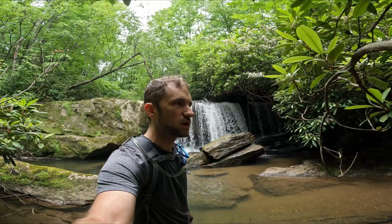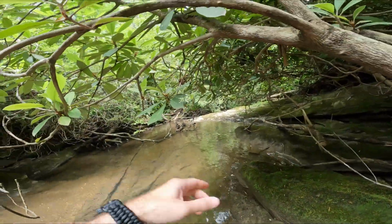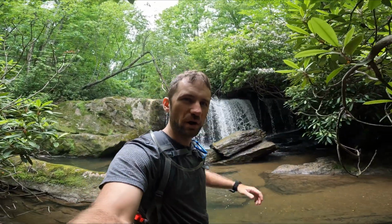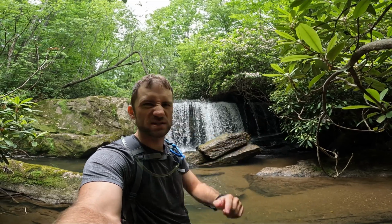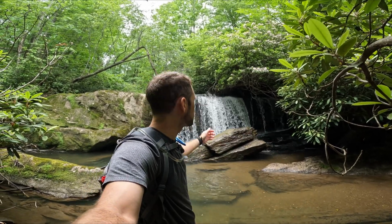Here's the upper section of Vestos Falls. Sometimes I've heard it called Upper Vestos Falls, but literally the drop for the other one is just right over there. So I don't know, whatever you want to classify it as. It's more of a traditional waterfall. That one's more of a slide, but still really cool, really pretty.